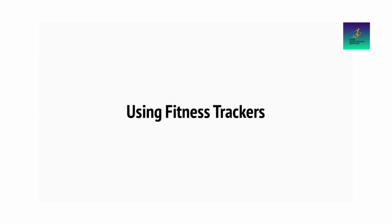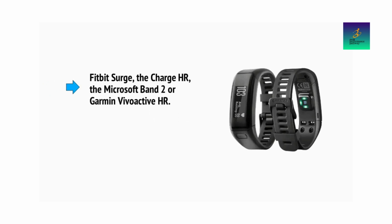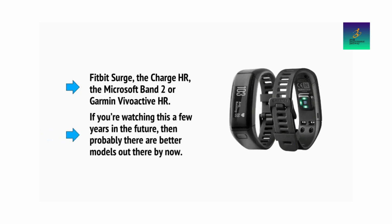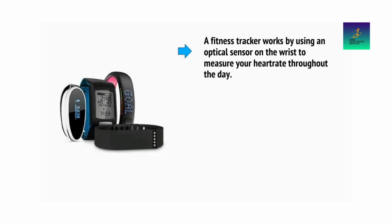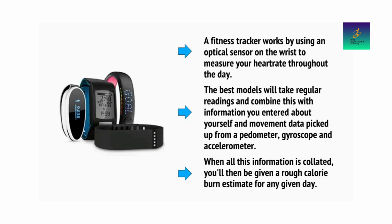Note that there are other ways you can calculate your calorie expenditure too. One example is simply to wear a good fitness tracker that includes a heart rate monitor. Some good examples include the Fitbit Surge, the Charge HR, the Microsoft Band 2, or the Garmin Vivoactive HR. If you're watching this a few years in the future, then probably there are better models out there by now. Either way, a fitness tracker works by using an optical sensor on the wrist to measure your heart rate throughout the day. The best models will take regular readings and combine this with information you entered about yourself and movement data picked up from a pedometer, gyroscope, and accelerometer. When all this information is collated, you can then be given a rough calorie burn estimate for any given day.